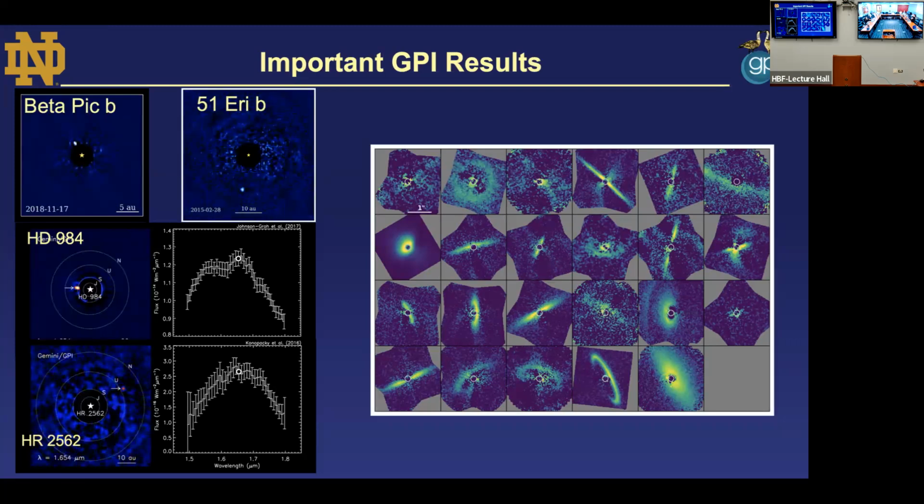We also were able to achieve a spectrum of it and to understand what its atmosphere looks like, and I'll show that in a second. 51 Eri b is the lowest mass directly imaged planet that's been found to date. It was discovered by GPI. And then we have various brown dwarfs and a large number of disks.